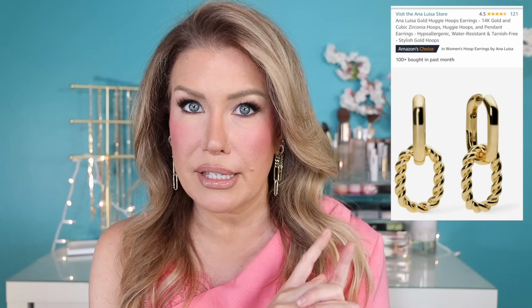Prior to buying these earrings, in a lot of my recent videos, you may have seen me wearing these earrings from Ana Luisa. This is another fantastic everyday pair of earrings. Probably more so than these because these are a little bit more blingy, but these from Ana Luisa are perfect for every day. And every time I wear them, I get compliments, and they are about half the price of these, maybe less than half.